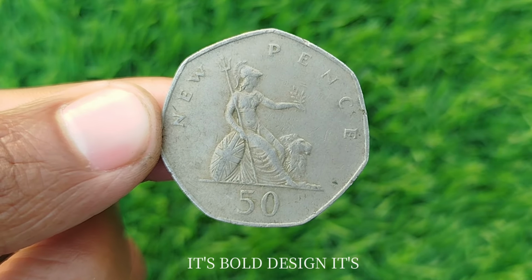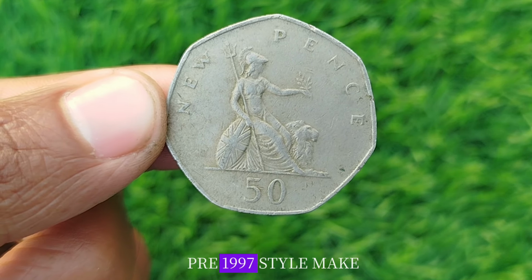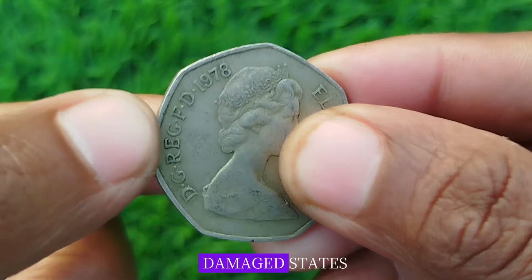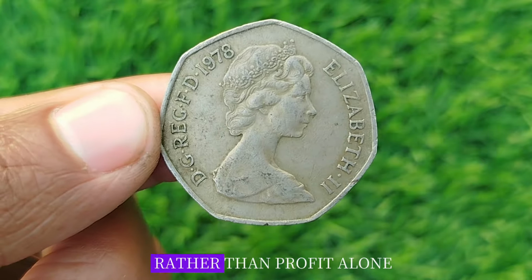Its bold design, its role in the early decimal era, and the nostalgia attached to the larger pre-1997 style make it a fun and meaningful addition to any collection. While its market value remains modest, especially in worn or damaged states, it's still a coin worth appreciating, especially for those who collect with passion rather than profit alone.